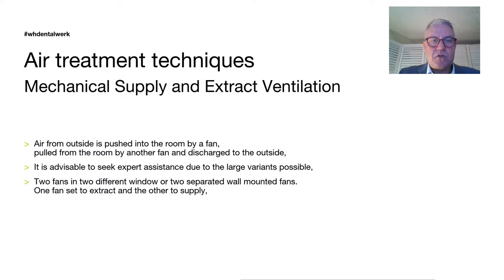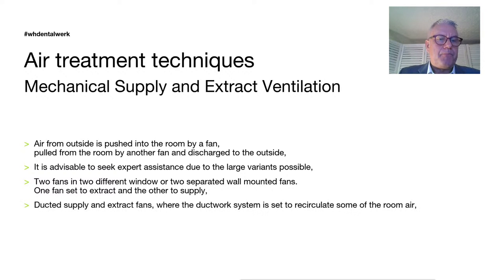Opposite windows are even better because you would distribute the air inside the room better. Or you use wall-mounted fans, but better still, with special insulation and pipes, distributed supply with extract fans.